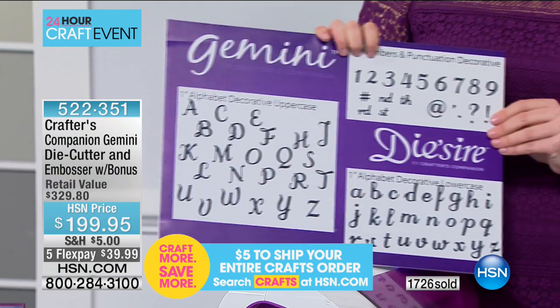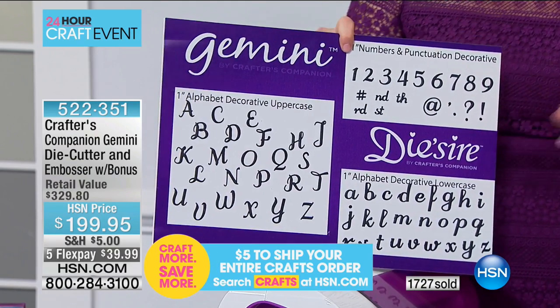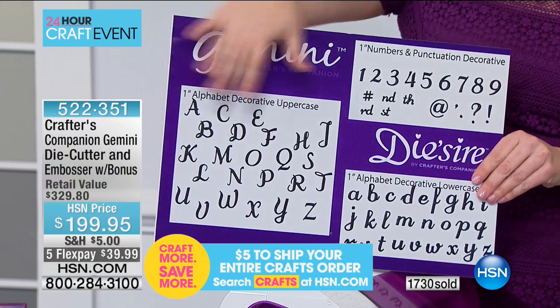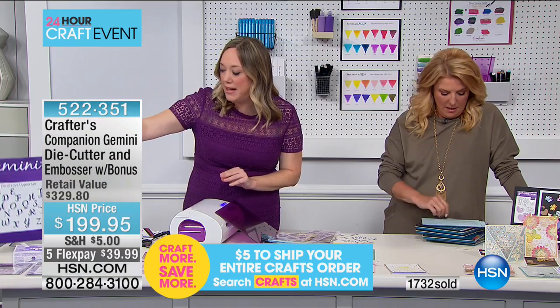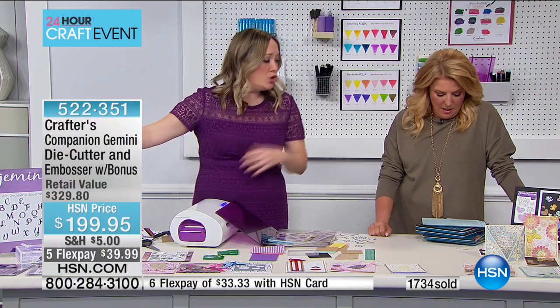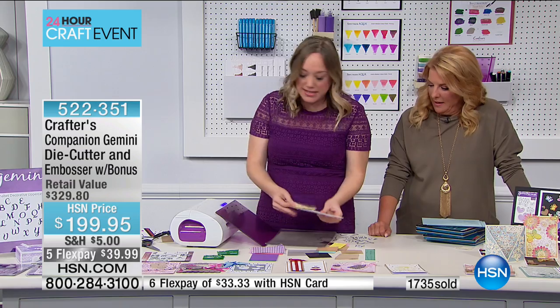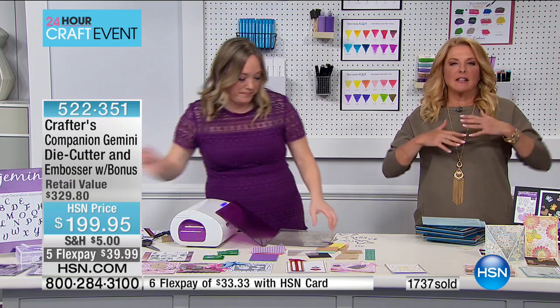All the punctuation. That's so if you want to customize a card with someone's name straight out of the box, you can do it because we're now giving you all of these alphabets. Spell out someone's name, spell out twins, spell the age of the person. You can customize it any way you want. It's basically everything and the kitchen sink this time. It's brand new. We've not done this configuration ever before. We've got a great, huge value.